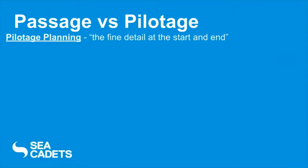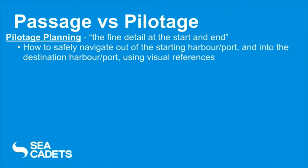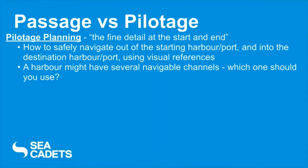Pilotage planning is what I like to refer to as the fine detail at the start and the end of the trip. So how do we get out of the little harbour to begin with? And how do I get into perhaps an unfamiliar harbour that I'm going to arrive in at the end of the trip? And this is using visual references. So what do I need to look at as I enter and leave these destinations?